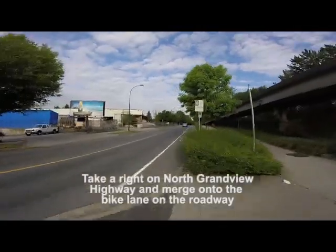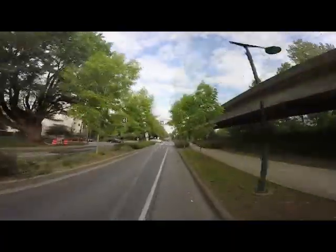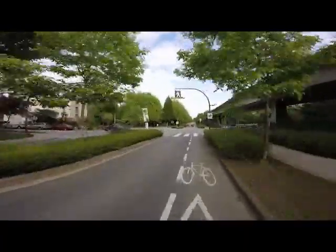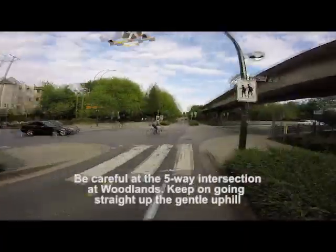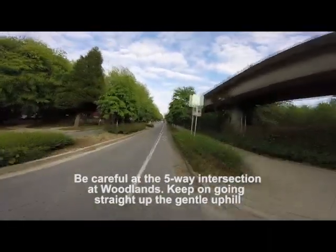Your first intersection up ahead is going to be Woodland Drive, and it is notorious. It's five streets coming together, cycling, traffic, pedestrians. It's absolutely crazy, so do be careful.